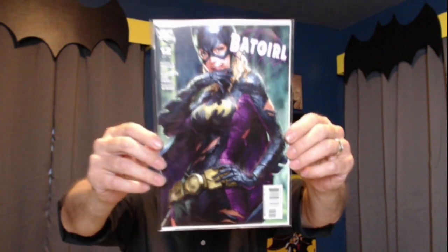This book is hard to find for a reasonable price. I ended up buying this book in a lot of like 180 books, so I virtually don't even have $1 in this book.